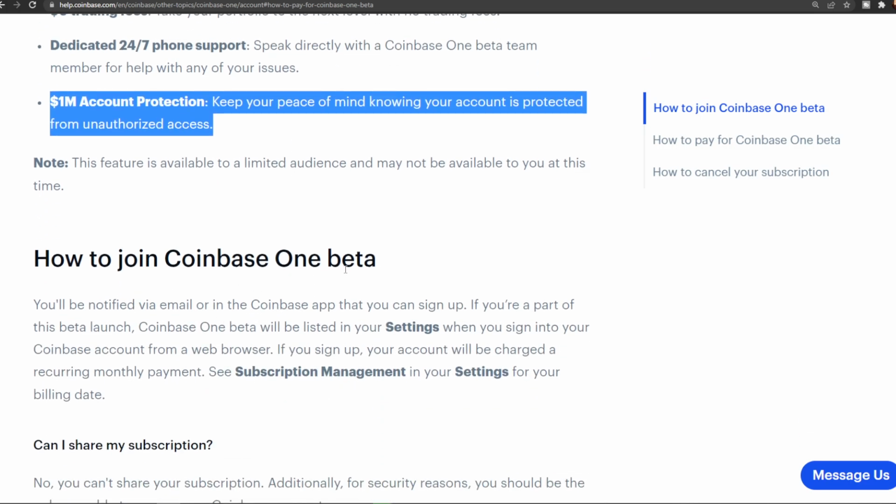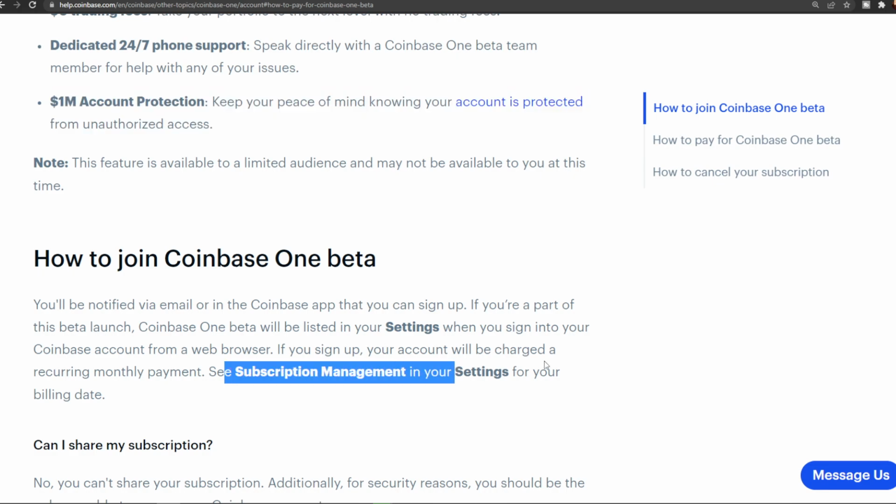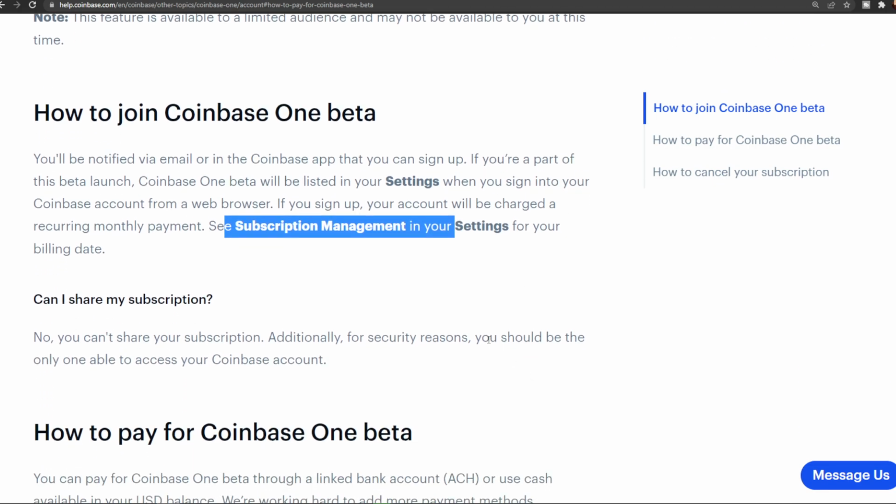Scrolling down here, it says how you can join. It says you'll be notified via email or in the Coinbase app that you can sign up. So if you're part of the beta launch, Coinbase One beta will be listed in your settings when you sign into your Coinbase account from a web browser. If you sign up, your account will be charged a recurring monthly payment. See the subscription management in your settings for the billing date. So guys, just keep that in mind. It's not available to everybody at the moment.